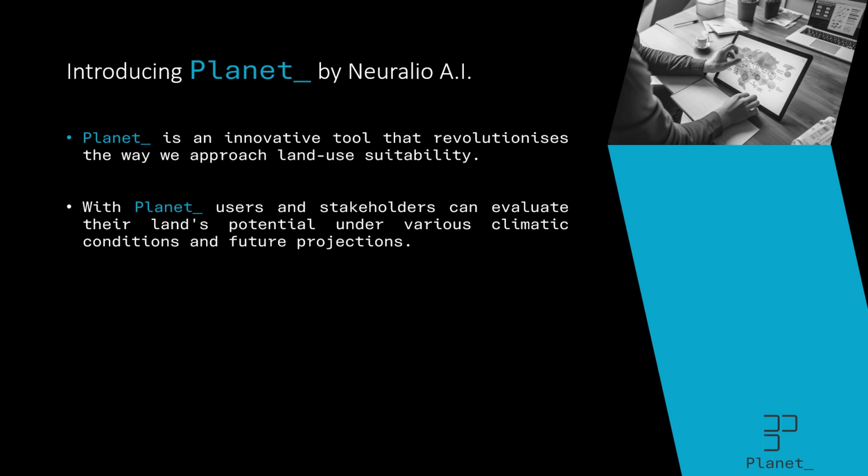cLimate is an innovative tool that revolutionizes the way we approach land use suitability. With cLimate, users and stakeholders can evaluate their land's potential under various climatic conditions and future projections.